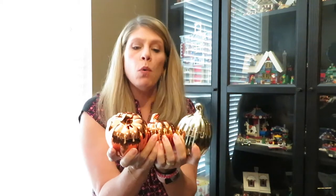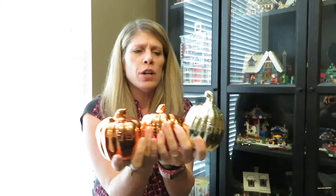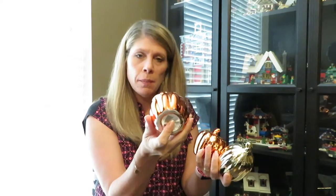I picked up three more small pumpkins, two in a metallic orange, and then the gold. I'm going to put these in my kitchen window. I have a window right over my sink. They're nice and small, and only being a dollar, if my cat knocks them off and destroys them, it's okay. But I do use command strips on the bottom and stick them to my windowsill, helping to keep them in place. If you have cats, that's a nice thing to do, because the command strips don't destroy your countertop or whatever you're sticking them to. But that's what I do.